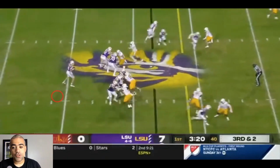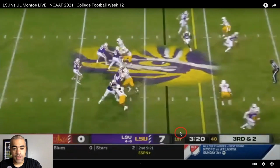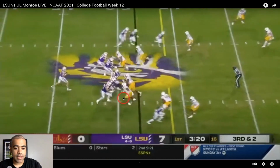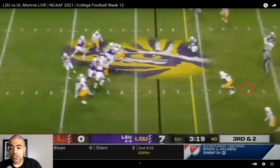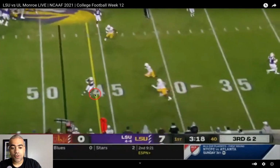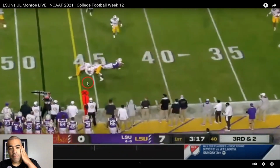So now we get to this 3rd and 2 right here, and Max makes the easy read to TDP, okay? And once again, I did not understand their defensive game plan at all. This time they did bring a blitzer, but they just sunk too far back. These are the sticks right here if you're ULM. Once again, we could have hit JARAY for the first down. We could have hit TREY for the first down. And instead, Max makes the smart, safest throw to just move the chains here. Get TDP this ball on the outside and pick up the first down.